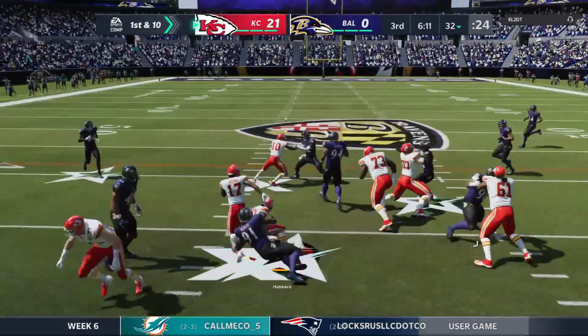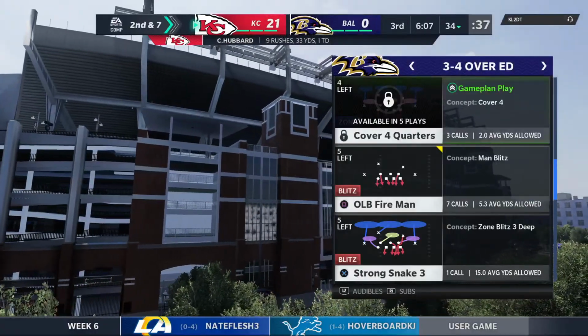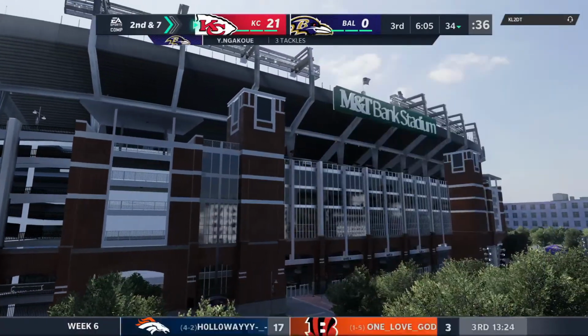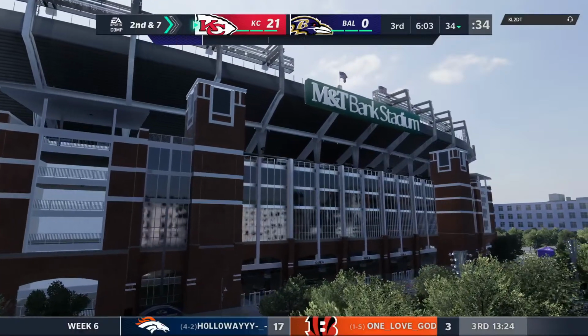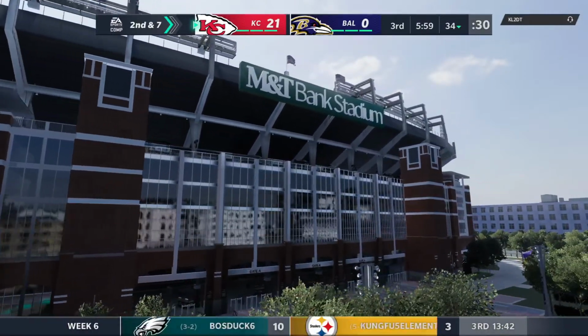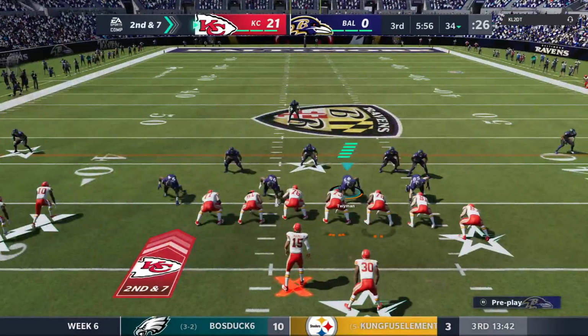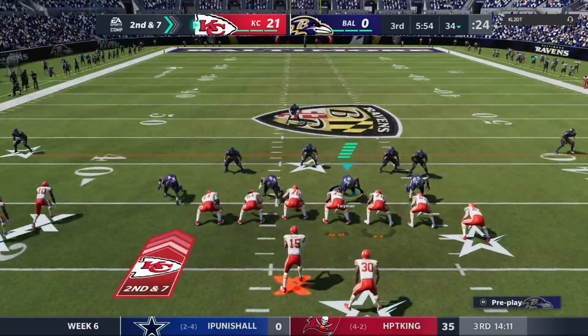From the shotgun now. Here's an inside give. Yannick Ngakoue in on the stop. Yeah, I don't know if it's exactly a win-win, but if you're on offense, you'll take that kind of a run, all right? It was kind of stacked up, found a little bit of yardage, and frankly, they're pretty close to staying on schedule on offense. The playbook is still open for the coordinator.